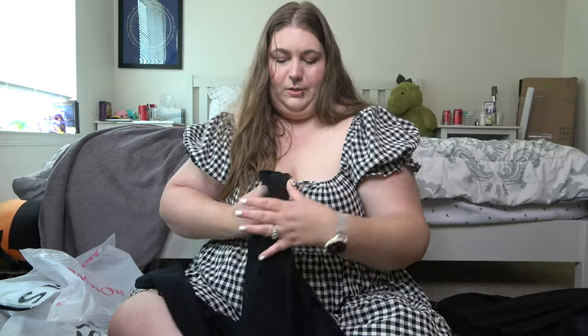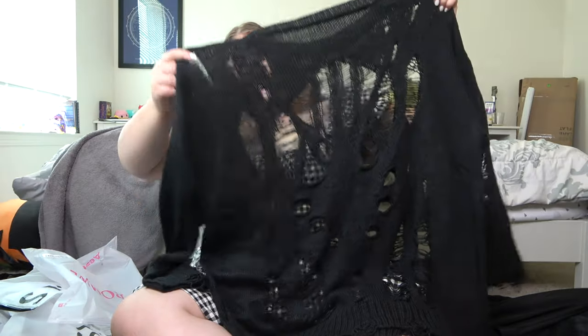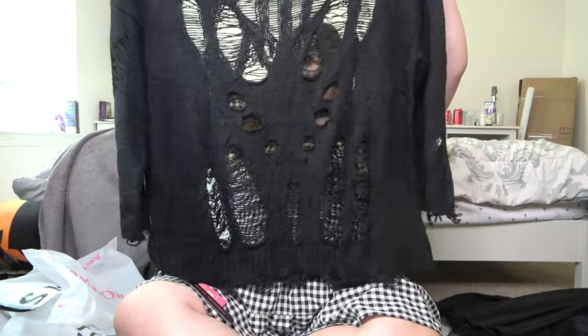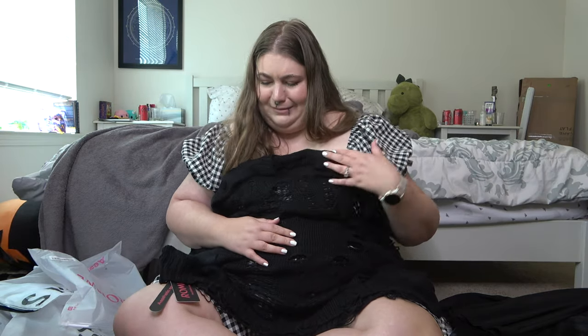I have another one of these distressed sweaters. I can see you guys through my sweater. Hello. But it's oversized and long. It's so soft. So soft.